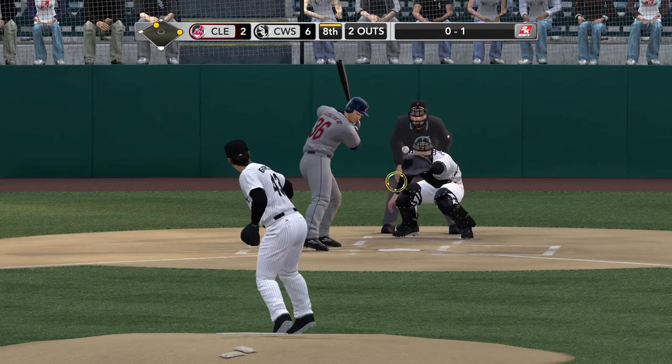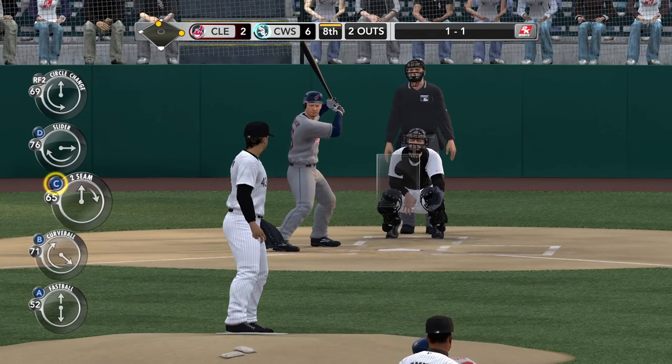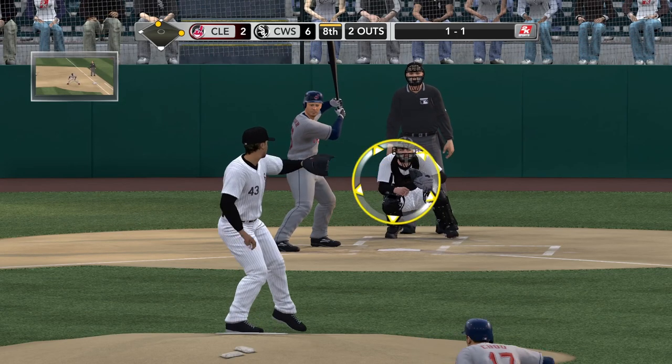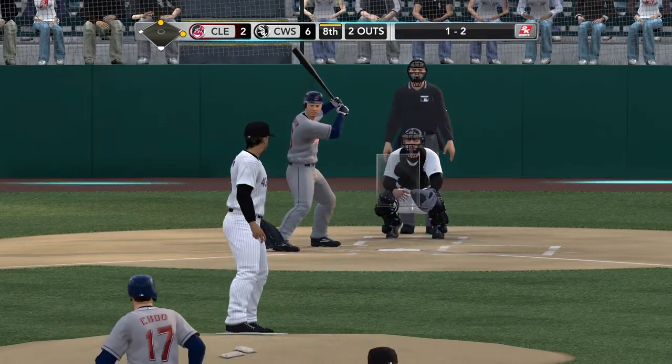Here's the pitch. Oh, and he lays off the fastball. Good pitch, 1-1. Well, the starting pitcher right now is over 80 pitches, and this is a time when the manager and the pitching coach have to keep an eye and see if his velocity is dropping. If it is, you might want to think about getting him out.